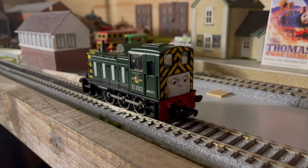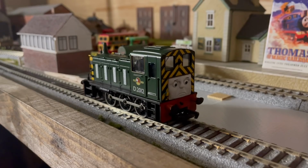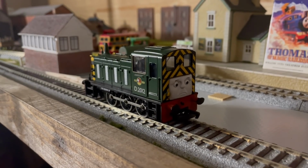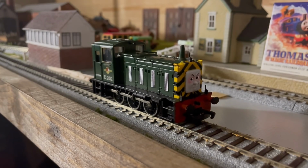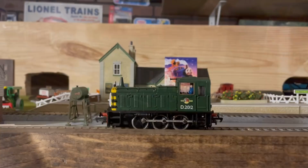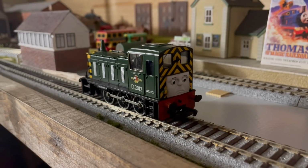Here we have the Railway Series Murdering Diesel, or my take on it at least, and he actually recently went through a pretty significant change, in that I added a face to his front part too. So now he's kinda like a Mighty Mac or Coldy Fell engine, but at the end of the day it's really just for fun. I just think it's funny for him to have a face on either end, and now he does.